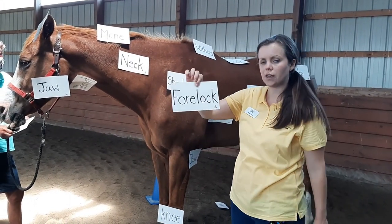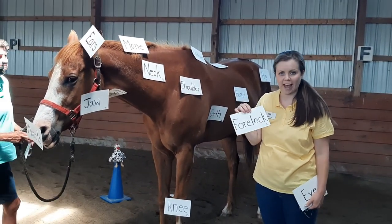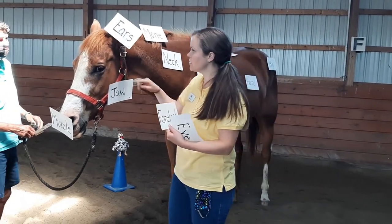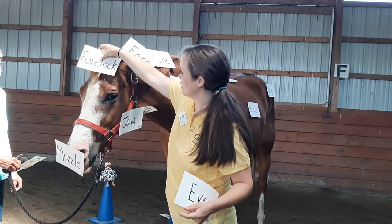Number two is the forelock. The way that I remember this is the forelock is located on their forehead and it's a lock of hair. So his forelock is this little tuft of hair right here. That's his forelock.